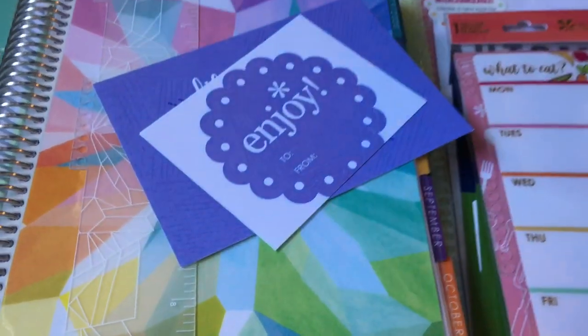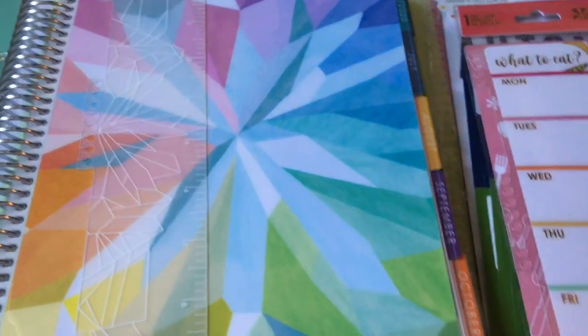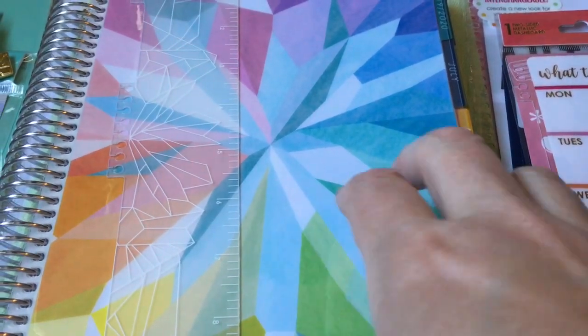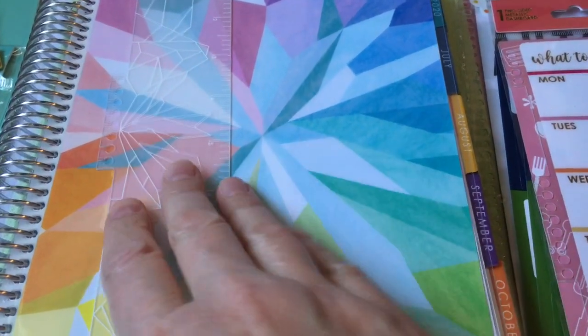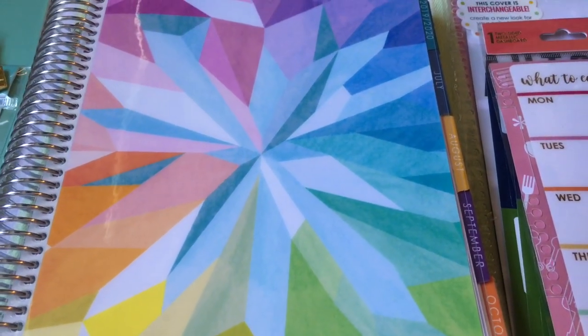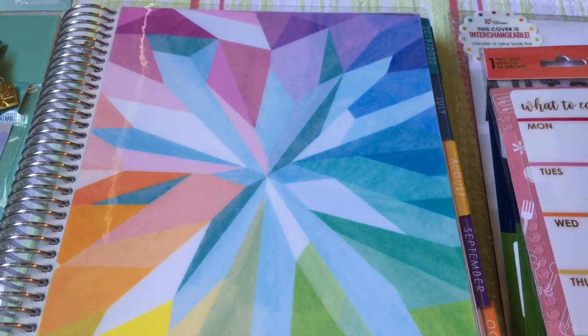So I'm very excited. I can't wait to show you how I'm going to use this planner. I'll get that video up on how I'm using some of the new pages. There's a couple that have me still wondering. I'm going to figure it out, and when I do, I'll get that video made as well.